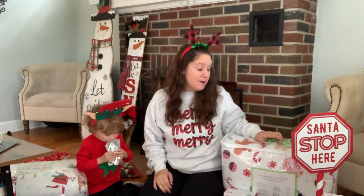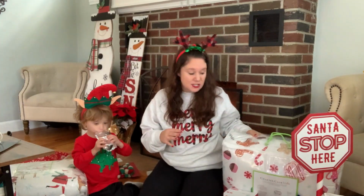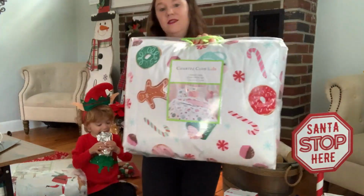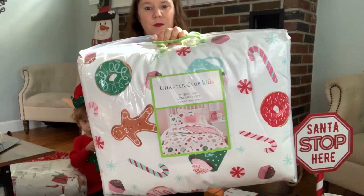Next, I got two items from Macy's. I forgot to mention that I shopped at Macy's. I shopped online at Macy's because I was looking for comforters for them and I couldn't find them at any store. So this is Brooklyn's adorable comforter. I got her this. This is what it looks like. Sorry, there's a little bit of a glare, but that's what it looks like.